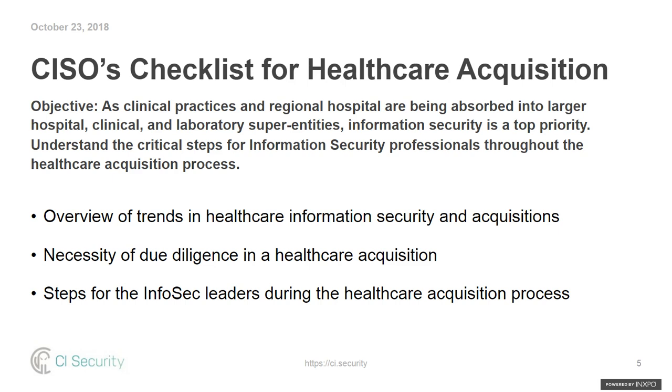Let's talk about the acquisitions that are going on. There's a lot of consolidation going on in the space right now. Bigger covered entities are scarfing up clinics and things like that, partially because it's the only way to survive in a time when there is a lot of uncertainty around insurance. Healthcare costs are spiraling out of control. There are some efficiencies to be gained with size, et cetera, et cetera. So we'll talk a little bit about that.